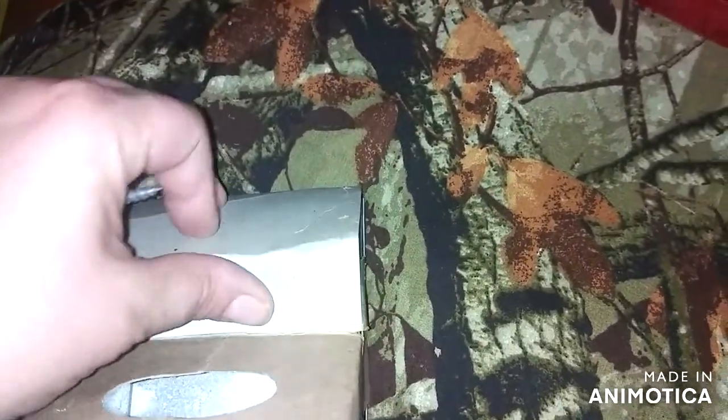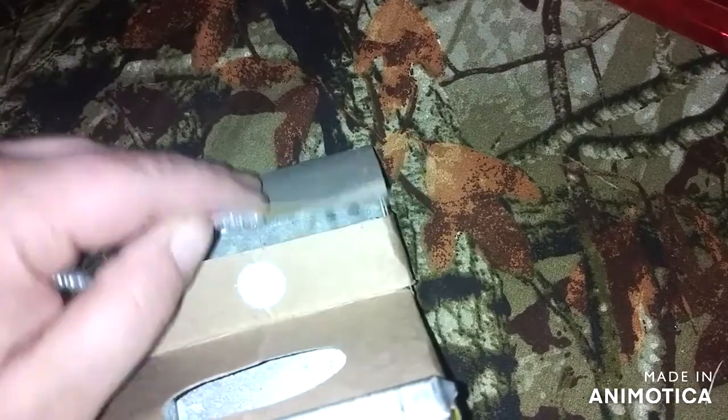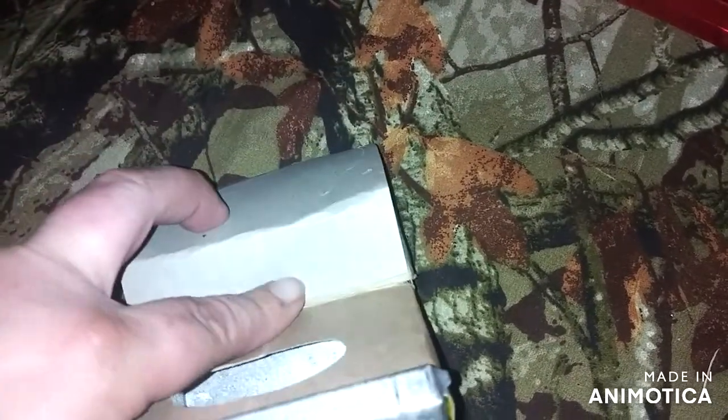Okay, so I know it's probably not going to stay on there for very long, but I put a Velcro dot on there until I can get some. They have these rubber mats at Dollar Tree that I'm going to try to use to make a flap on there. But that's the finished product.